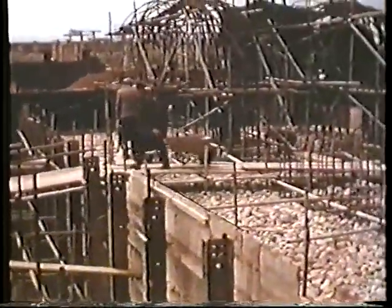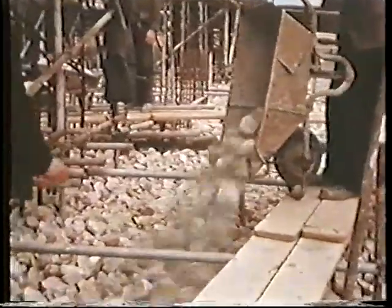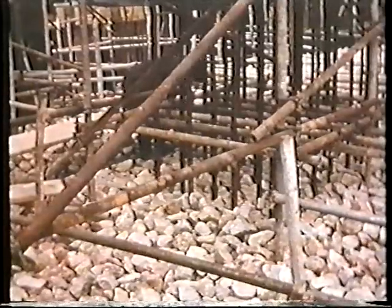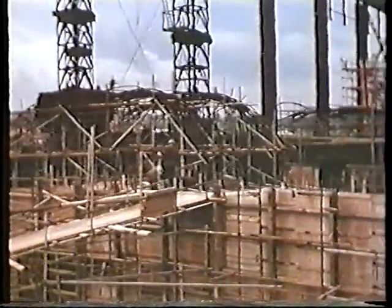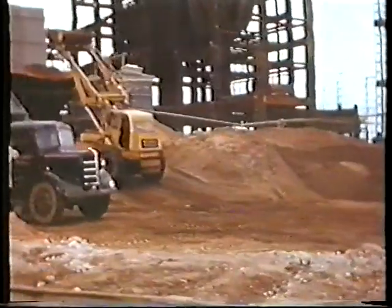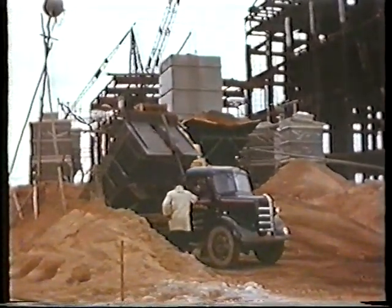Part of the aggregate can be seen in position, also the stress wires which are being cast into the base. The size of the stone filling can here be clearly seen, also the method of placing in position. At the central concrete mixing plant, the cement and sand for the liquid grout, as with all the materials, are measured with great care.